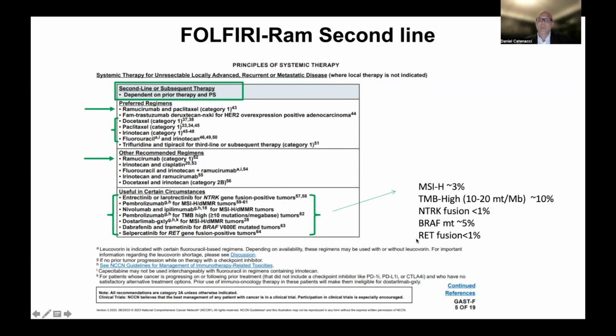And then lastly, we have RET fusion, another oncogene that can be activated through fusion, a translocation. Again, it's not common. I've seen it once or twice, but again, these patients could be treated with targeted therapies that target that RET gene.